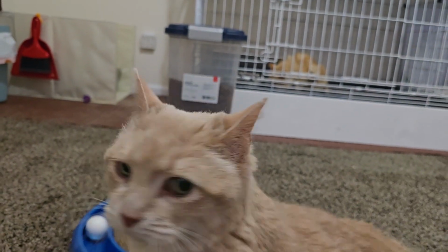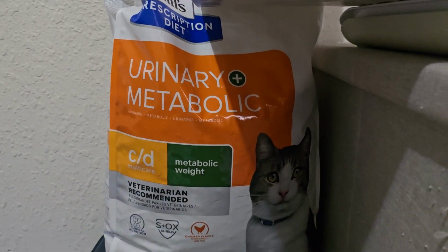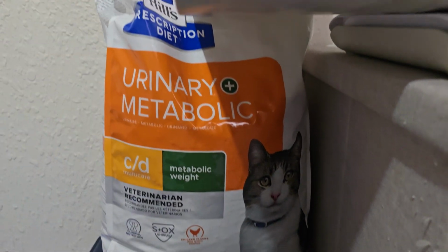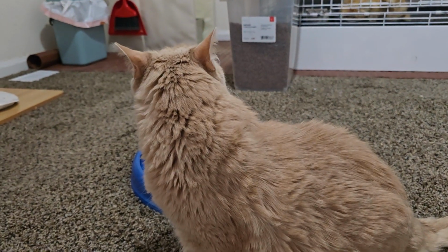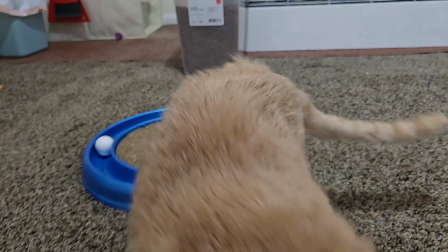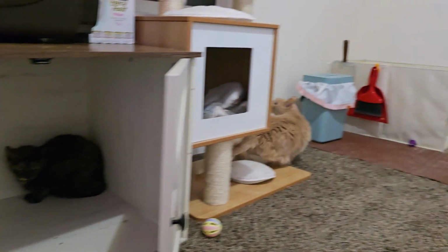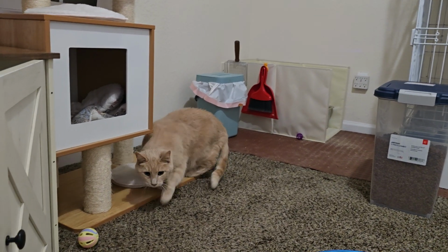He's a bit chunky, so he's on a diet. We've got this metabolic weight loss food. It also is urinary, but he doesn't have urinary issues. We're just trying to get him to shed some pounds since he's on a little stumpy and he's putting weight on it. It was kind of raw when we took him in, but now that he's up here in the carpeted room, it seems to be more comfortable for him.